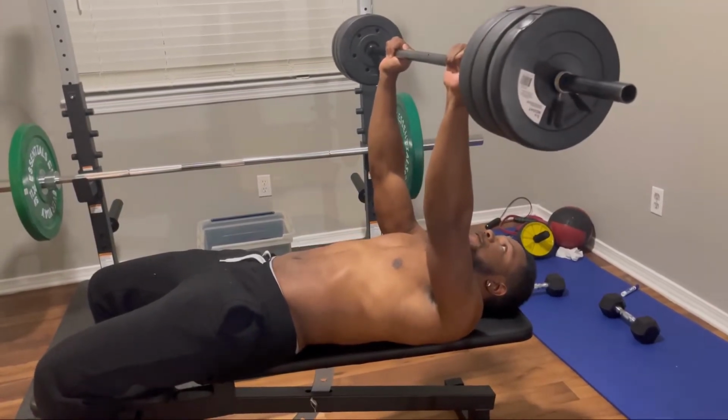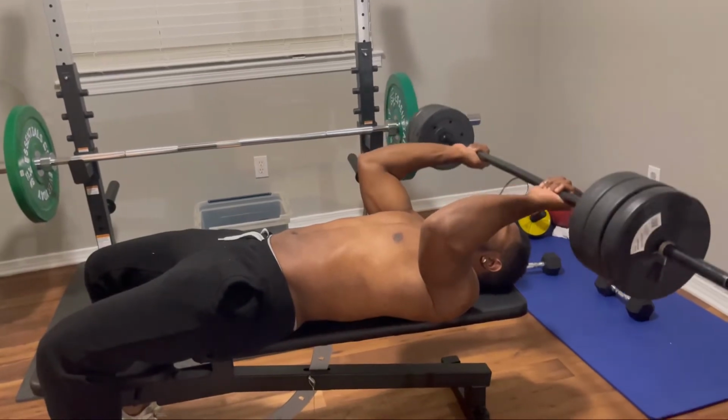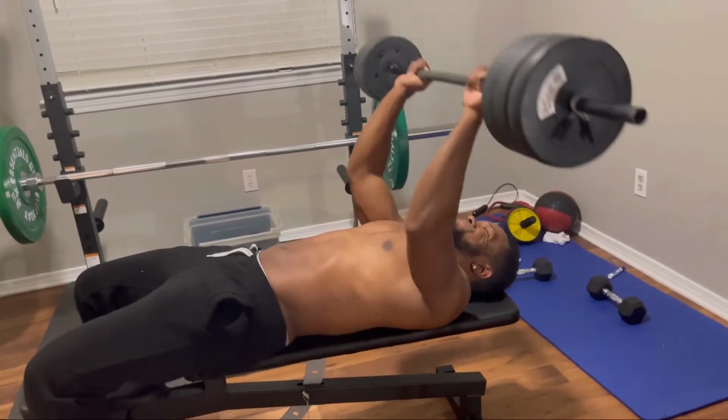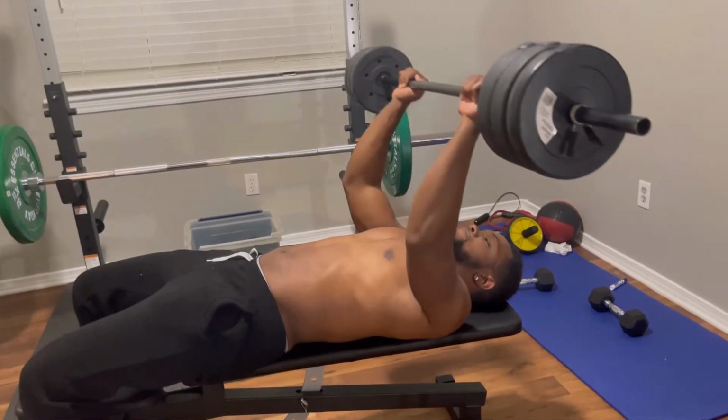You want to make sure that you bring the barbell in basically right between the eyes. Stop just short and then bring it back up. Just extend the elbow. Don't let any shoulder flexion get in there.